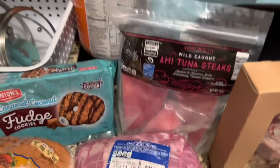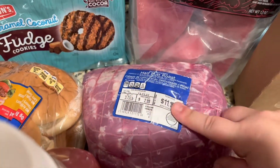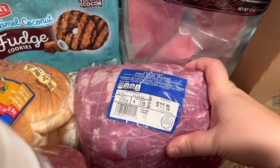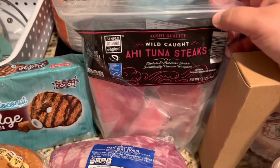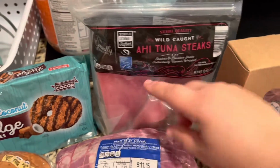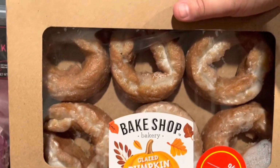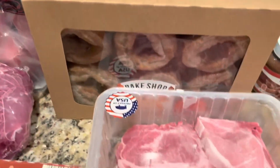And last video, I told you how good the meat prices were. This one is pretty big. This was the biggest one that they had available at the time I went, and it's $11.15, so not bad, better than Walmart. I got some tuna steaks. I forgot how much this was. I think it was about $12. Some pumpkin donuts that were on sale or marked down, so we're definitely going to dig into those for sure.